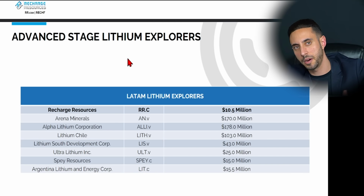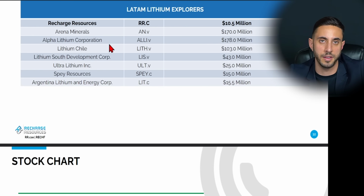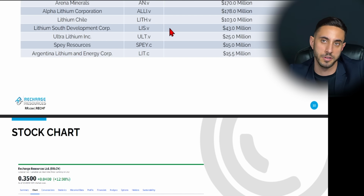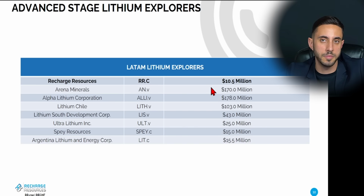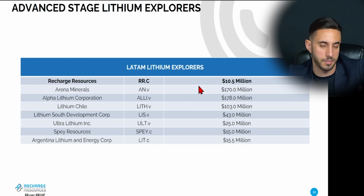Here we have some comparables, advanced stage lithium explorers. So we have Recharge Resources there at 10.5 million, and Arena Minerals 170 million, Alpha Lithium Corporation 178, Lithium Chile 103 million, Lithium South Developments 43 million, Spey Resources 15 million. So in terms of valuation, Recharge Resources seems to be on the low end of all these comparables.